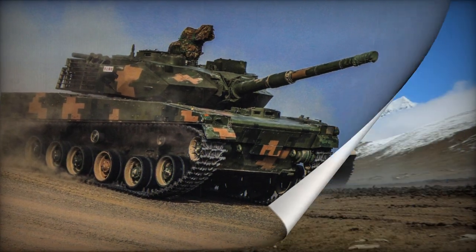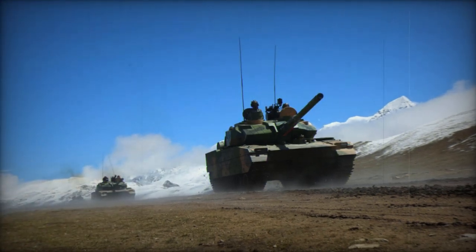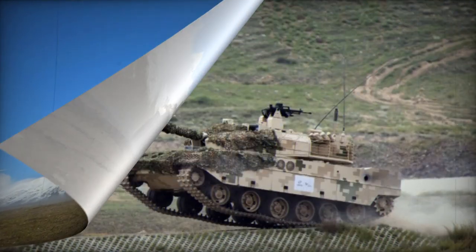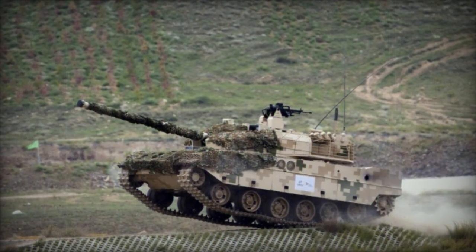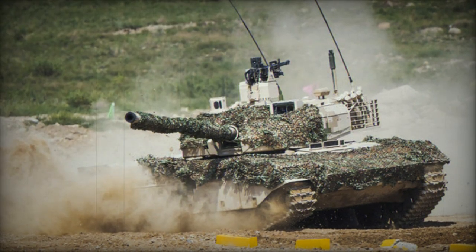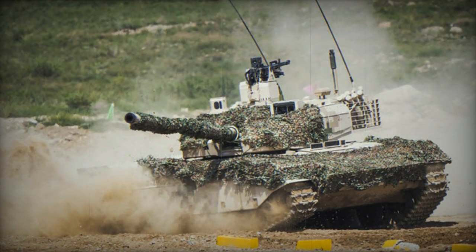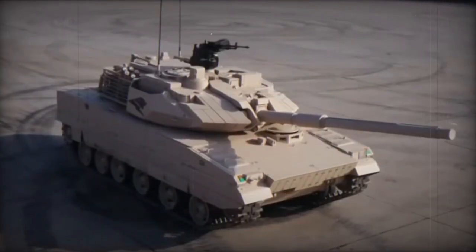Weighing between 33 and 36 tons based on its armor configuration, the ZTQ-15 emphasizes mobility and swift repositioning. It's primarily designed for reconnaissance and infantry support missions. Its adaptable nature enables deployment in challenging terrains like mountains, jungles, and river areas, inaccessible to heavier Chinese main battle tanks such as the Type 96 and Type 99.